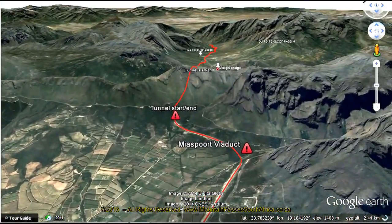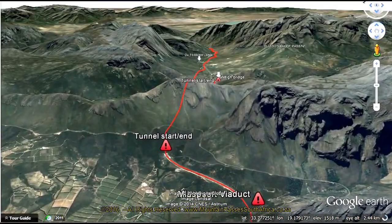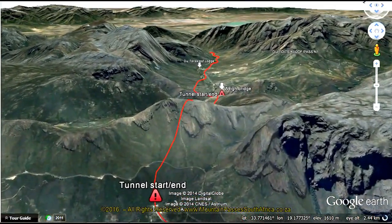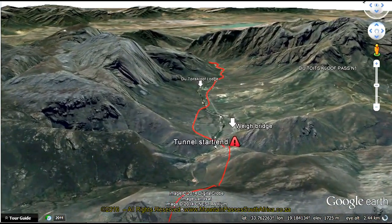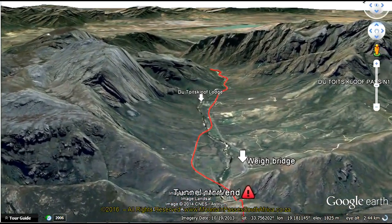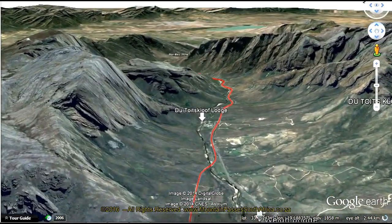The 4-kilometer-long tunnel drastically reduced the distance of the old pass by 11 kilometers. Please note that the Google Earth satellite imaging cannot read a tunnel and instead follows the track of the road, so ignore the steep spike in the middle of the graph.